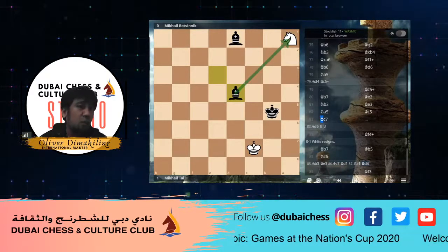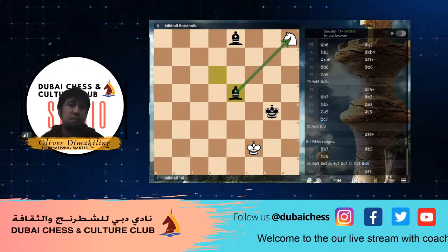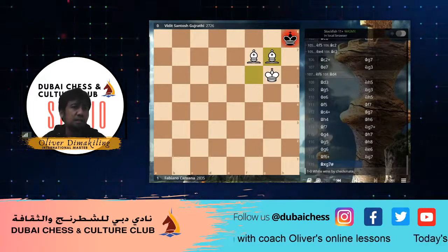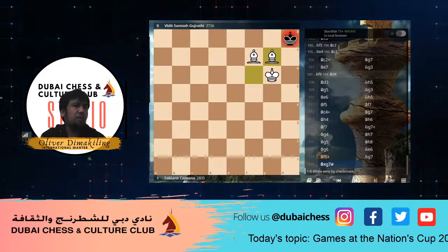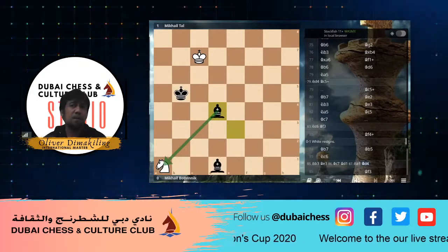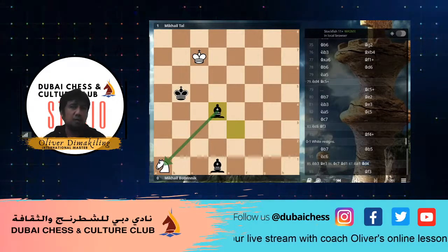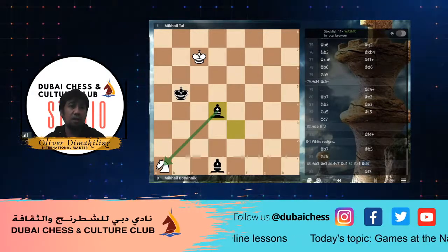So again, Caruana went on and played a beautiful game against Vidit because he knows his classics. He knew that there was a game by Botvinnik and Tal way back, right? So that's the importance of studying the classics. That when it comes to your own game, ooh, I've seen this before, and that would be easier for you to play.